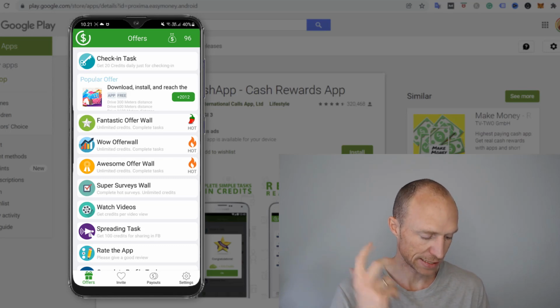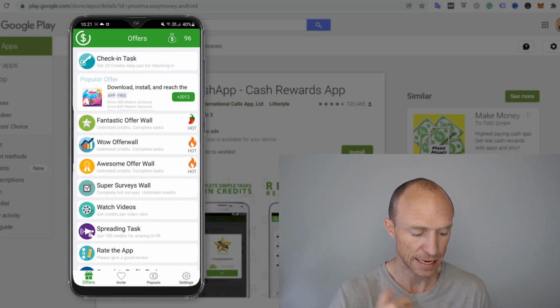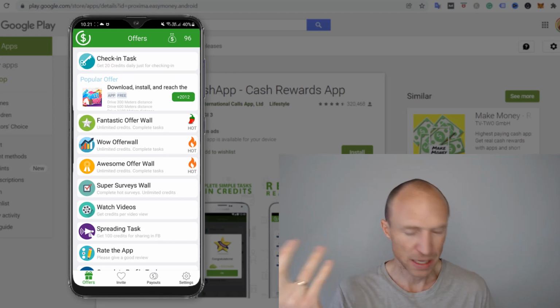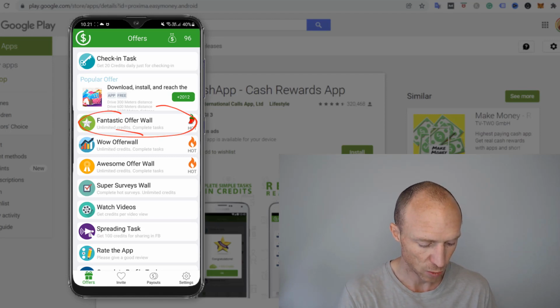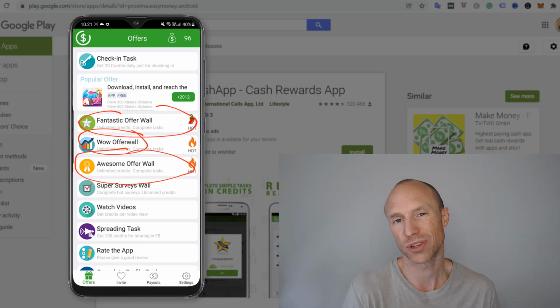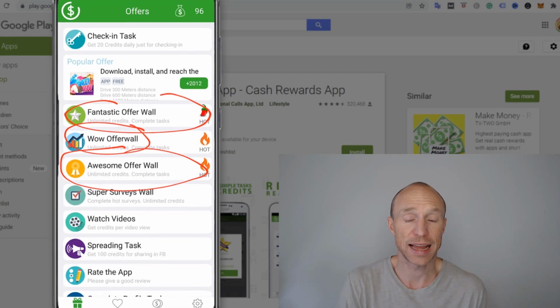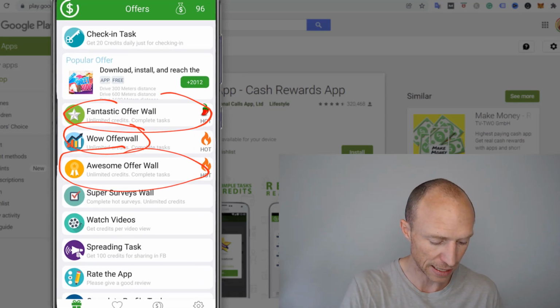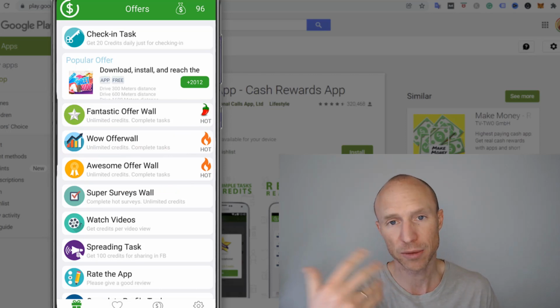You just download it, sign up, and then you have the earning opportunities you can scroll up and down and see. And if you've used any get paid to sites or apps before, many of these things will be familiar. They have these fantastic offers, wow offers, and offer walls. These are similar to offer walls on other get paid to sites, meaning you can find small different offers and download apps or play games and do different things and get paid for that. And they have these different ones where some of them are harder, but they also pay more.